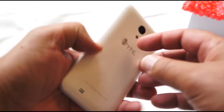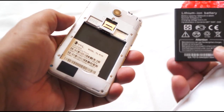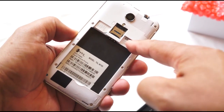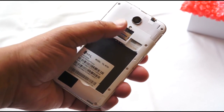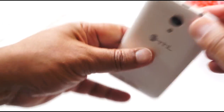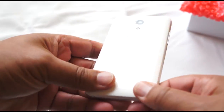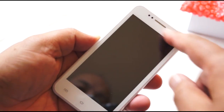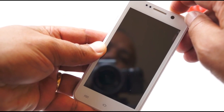As with all THL products, it's quite solidly built, at least as well as the mainstream. Comes with two 1800 milliamp hour batteries, twin SIM, and an SD card slot here, which will only take up to 32 gigabytes, mind you. And at the top here we can see the power button, micro USB charger, and the 3.5 for the headphone. Very neat. Some nice sensors on the front, volume switch, nothing else anywhere else, so it's quite clean. Soft keys at the bottom, so to switch it on.